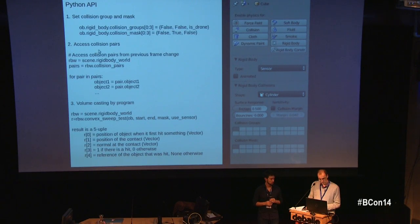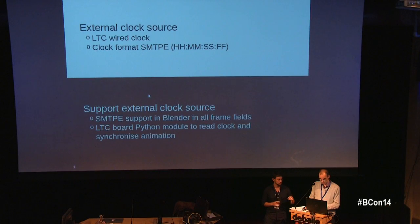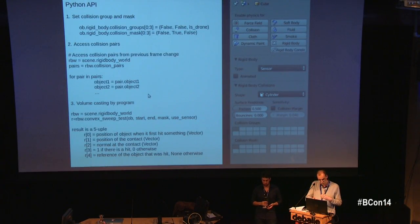And then on the Python side, we gave access to the collision pair. After a frame step, from the collision pair property of the rigid body world, you have access to which objects collided in the previous frame. And also a function to cast a volume in the scene. And this we use to verify that no drone ever flies above another drone. So we cast the volume of the drone down, and if it hits nothing, then it's okay.